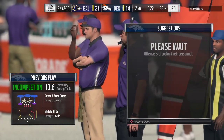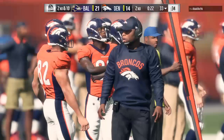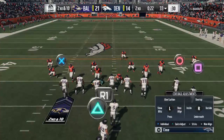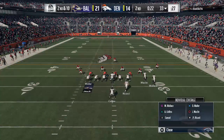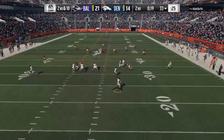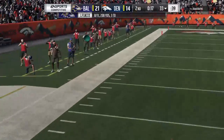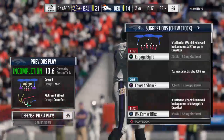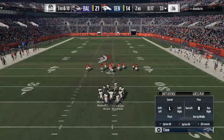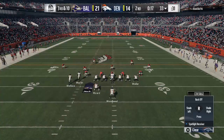And it pops free. The collision there jarred the ball loose and brings up second down. Incomplete on first down. Now Flacco on second. And that is incomplete. So 17 seconds now on the clock here. The veteran Jeremy Maclin was the intended target. And it's third down, and the offense looking to pick up the first down after the second down incompletion.